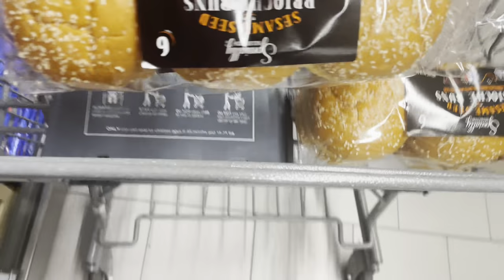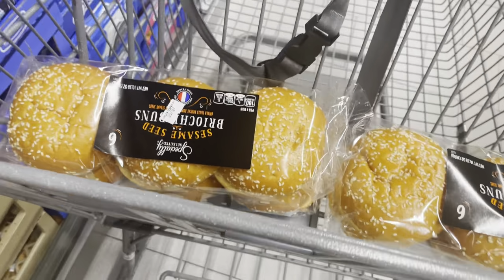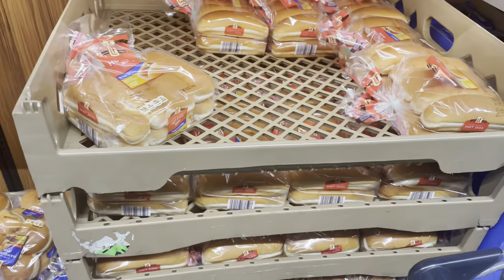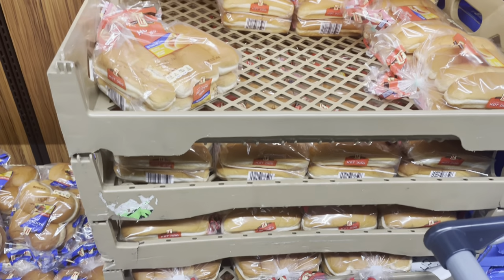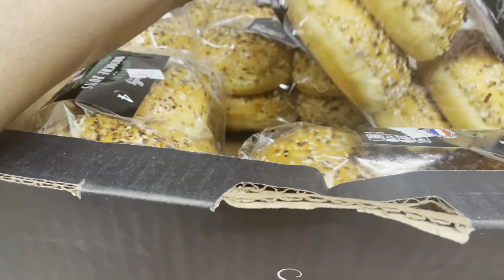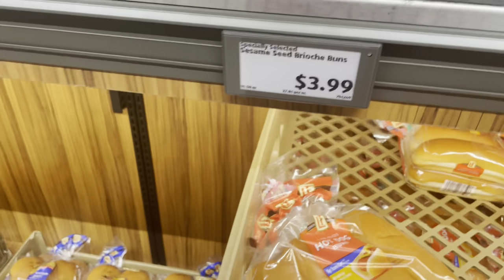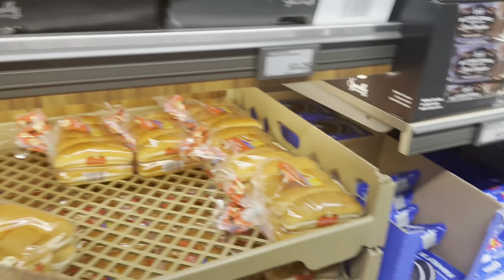I like the one with the seeds on them, y'all. It makes me feel like I'm eating a Big Mac. I already got hot dog buns that I just need to defrost in my house. But I am going to get these everything buns. I'm going to get one of them. I like these buns. I like these too, y'all. I can't even lie. And these are also $3.99. Let's put them in the cart.